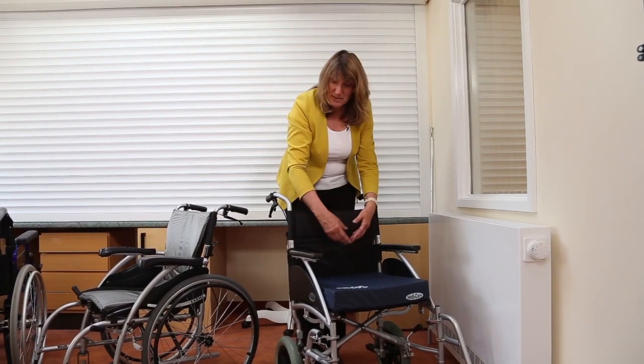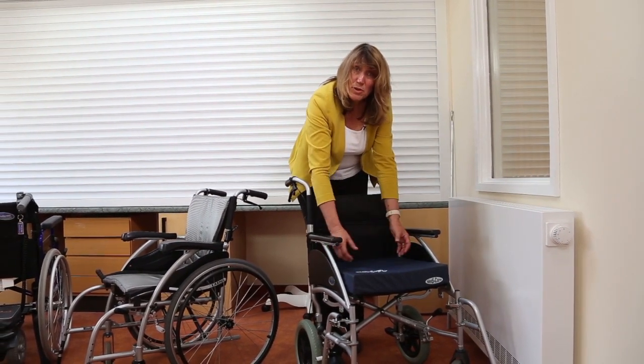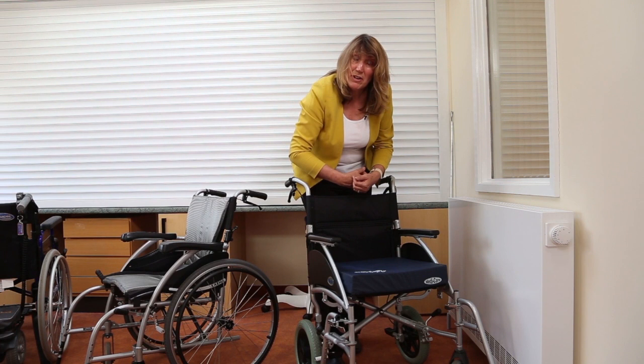Another thing you might consider, which isn't on this chair but which you can get, are little lap belts, which are like seat belts on the wheelchair, so that if you do stop suddenly, you've got just that safety of a belt round your waist.